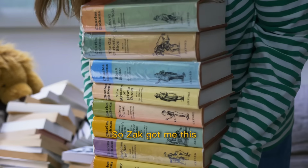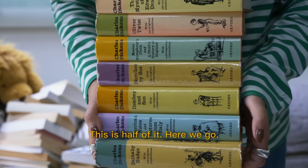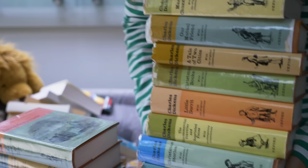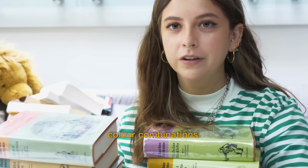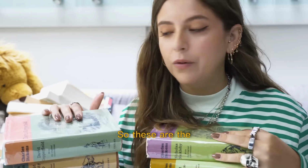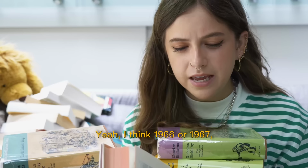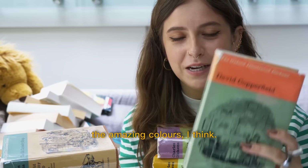So Zach got me this incredible Dickens collection. This is half of it. Here we go. So these are obviously, I mean, they're lovely, and I hope I will be able to read some of them, like actually read them. They're obviously kind of like a decoration piece as well, because they are just the most wonderful colour combinations. So these are the Oxford Illustrated Dickens, and I think they are from 1967. Yeah, I think 1966 or 1967, sometime at the end of the 60s. You can tell because of the amazing colours, I think.